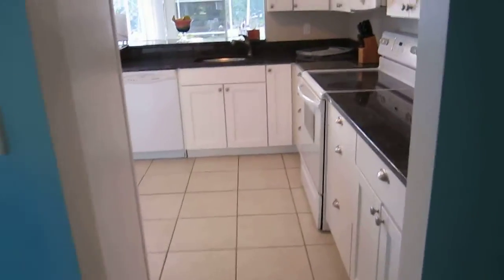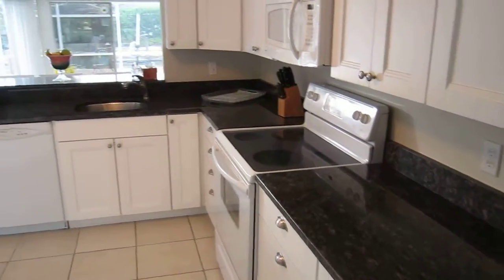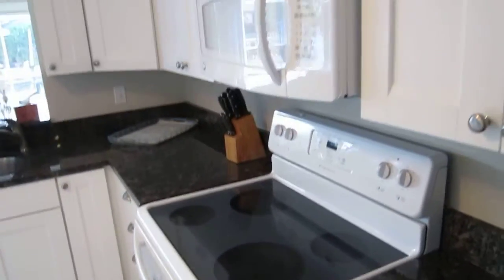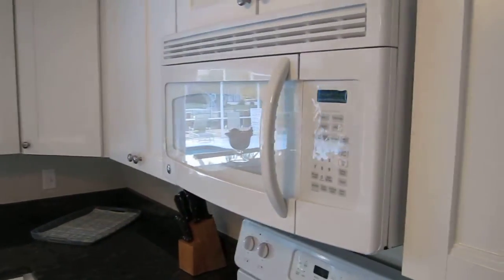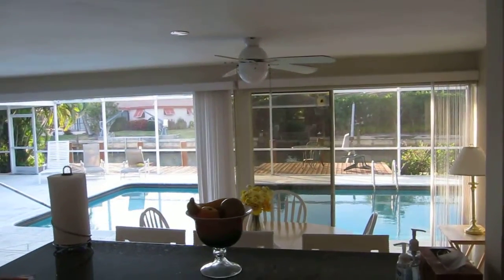Heading back this direction, here's the kitchen, which they've updated pretty well. It's like a dark granite countertop, white appliances, silver poles, microwave. The tile doesn't look too bad. It doesn't look brand new, but dishwasher, sink, view to the outside by the pool.